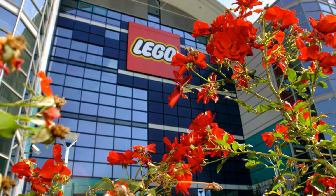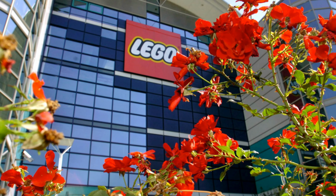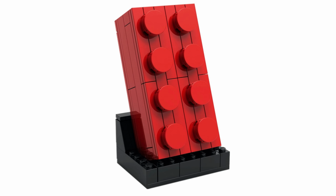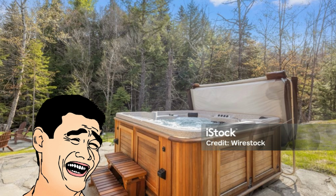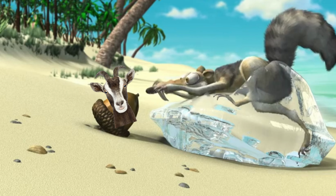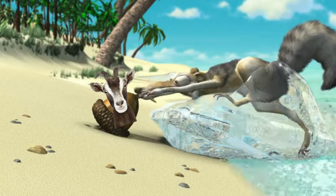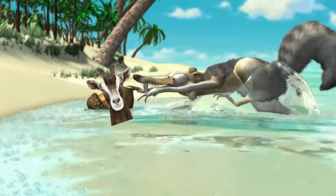As almost anyone knows, the LEGO Group has been one of the leading toy makers in the world for decades. Anyone can look at a plastic brick and just automatically say that's LEGO. It's like looking at a hot tub and calling it a jacuzzi. There was a time though that LEGO was on the brink of bankruptcy and quickly losing their grip on their well-known title of greatest toy maker of all time.